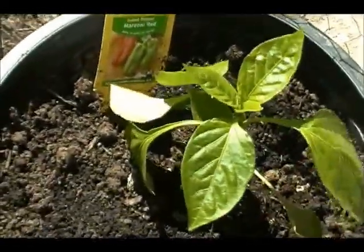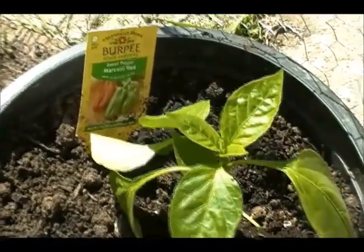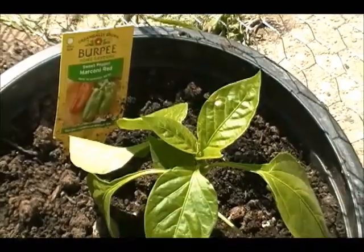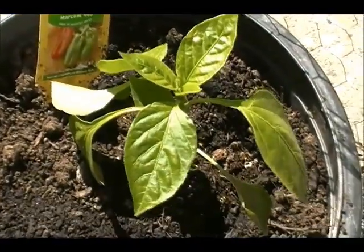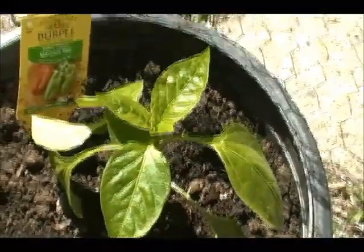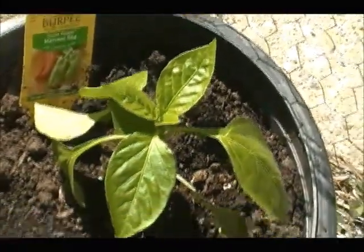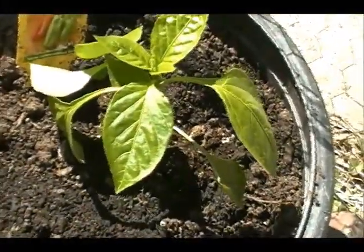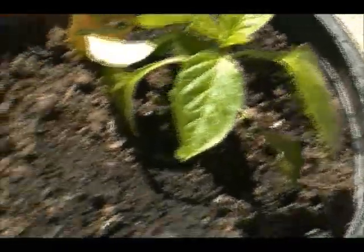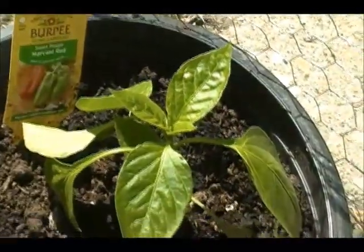And over here, this is a pepper plant that I bought. This is my favorite, Marconi, and this one has been up and down. It's been out in the cold, so it wasn't too happy for a while, and then its roots got all bound up, so it wasn't happy about that. So I put it in a big pot, and it should be okay, hopefully, for the rest of the season.